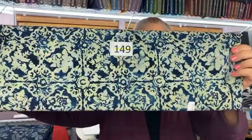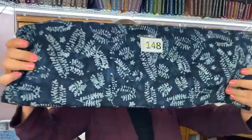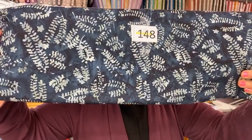Okay, this is 149. This is truly batik style. Okay, we've got 6 yards of this. 148. Isn't that pretty? This is $10 a yard.